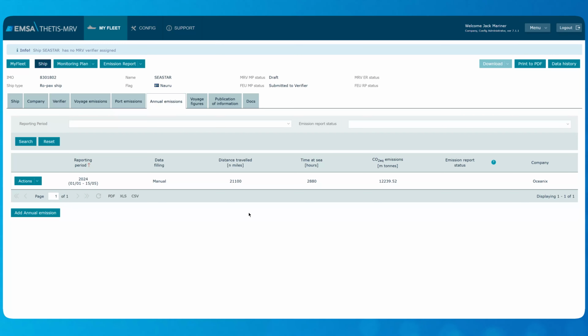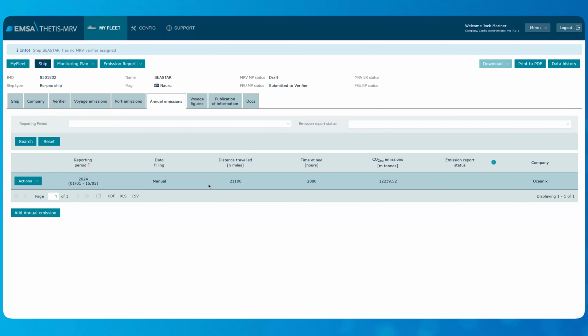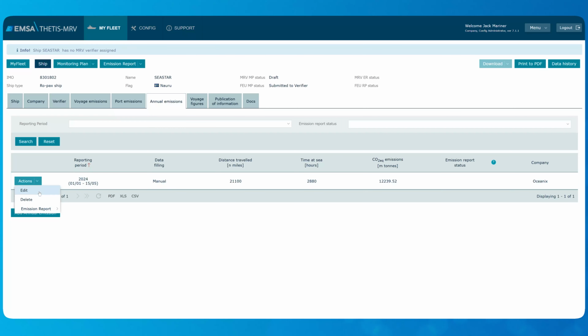You can see that the according record is created in the Annual Emissions tab. There are several ways to create the emissions report in Thetis MRV system. You can create the emission report directly from the Annual Emission record, as shown on the screen, or you can use the menu option Emission Report, MRV, Create New.